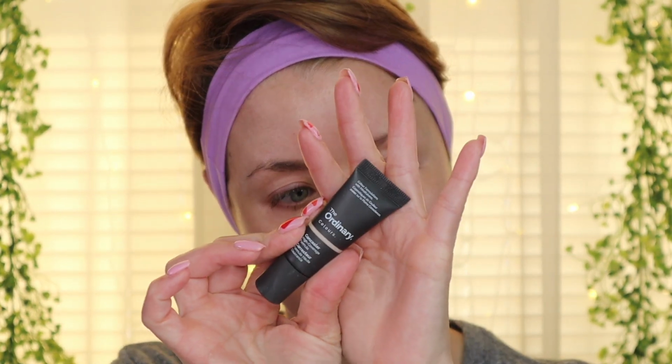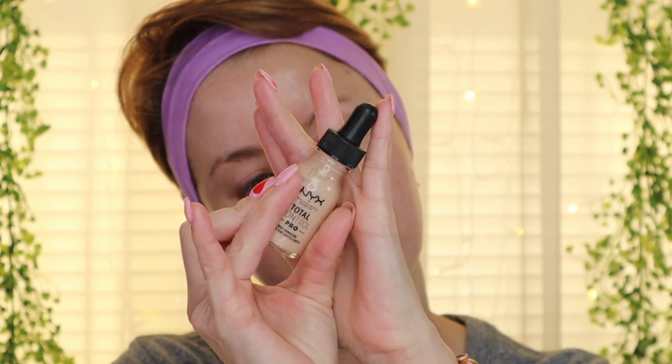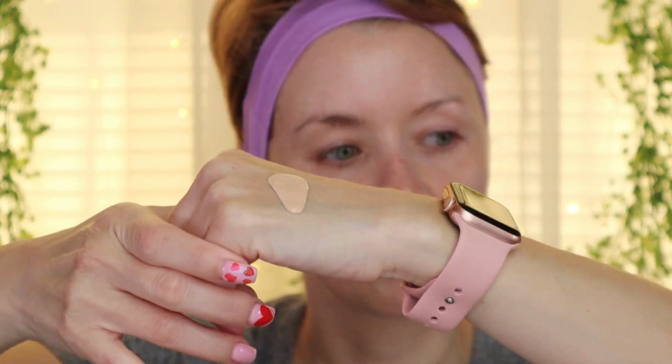So today I'm going to be going in with the Ordinary concealer. And then I'm going to be going in with the Nakia Joy Cosmetics setting powder just because, well, that NYX concealer didn't work and I don't have a NYX loose setting powder. I am in the shade Light Ivory. Let me give it a good shake. Now this is very, very liquidy. So it's going to give you a very skin-like finish with a sheer to medium buildable coverage.